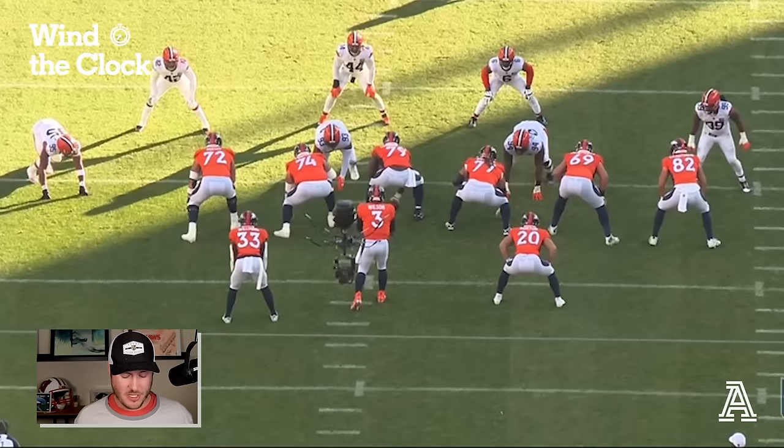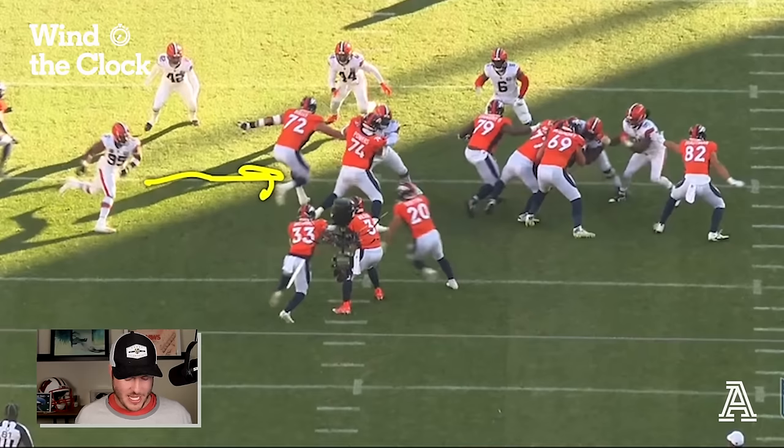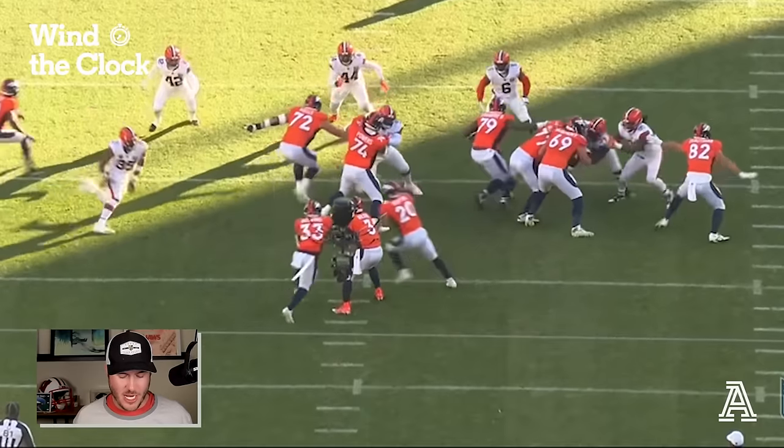So they're going to be running the zone read here, and you can see Russell reads Garrett. And so when he crashes down, that is a keep. If he were to just play it right here and just read it, then it would be a give. And they would just run a zone block with some advantageous angles and numbers, like I pointed out. But instead, Garrett crashes down.